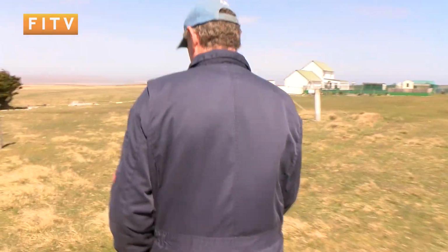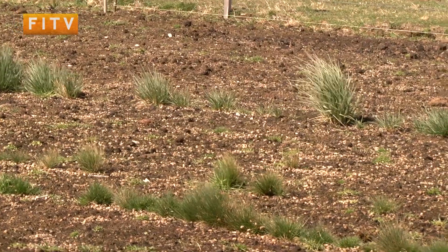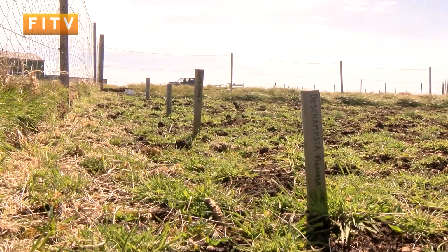This garden plot at Cape Dolphin is a native seed hub. Set up with assistance from Falklands Conservation, these grasses are going to help return the area to its natural ecosystems.